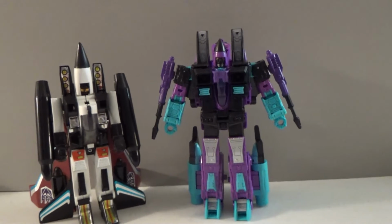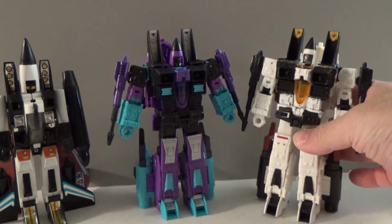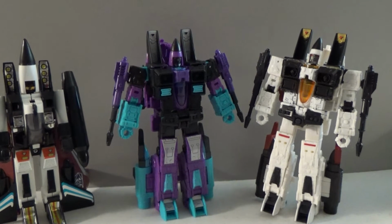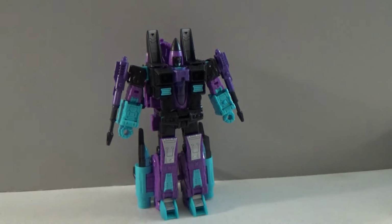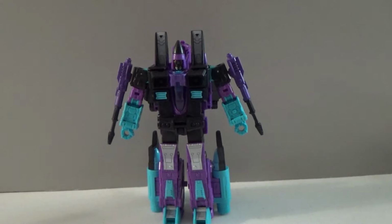Now, of course, the mold for this new Ramjet takes its designs from the Earthrise released Ramjet. Earthrise Ramjet was sold exclusively at Target stores. He was sold in a 2-pack alongside Dirge. At any rate, let's move these Ramjets out of our way, and we shall take a look at this Ramjet.